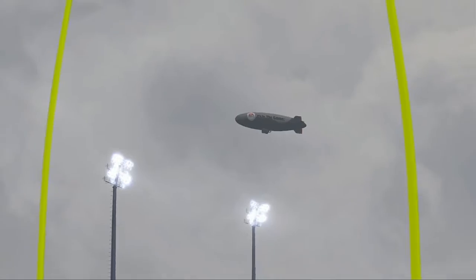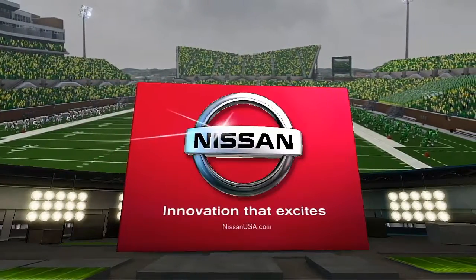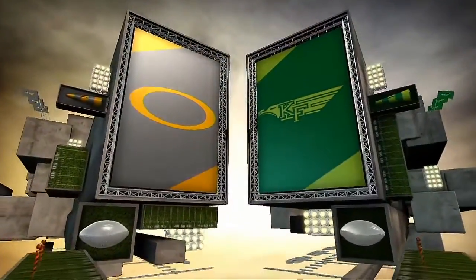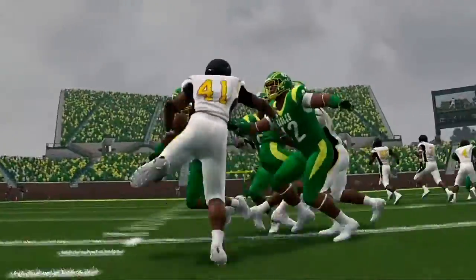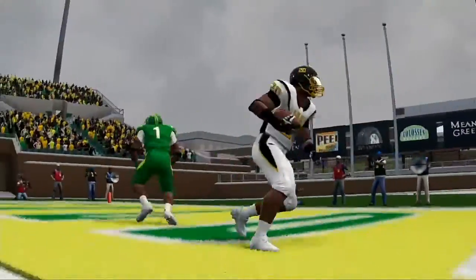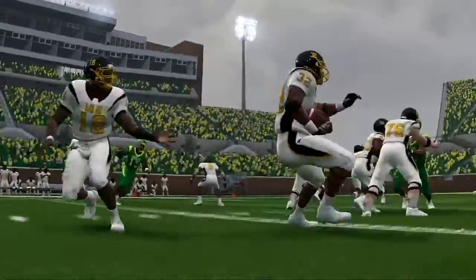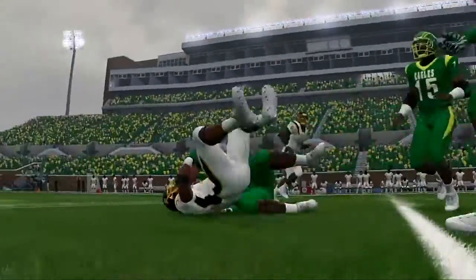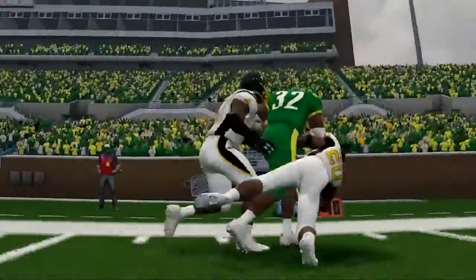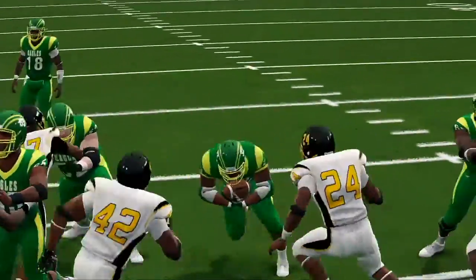Hi, everybody. Glad to have you with us on the EA Sports NCAA Football 14 Halftime Show presented by Nissan. Innovation that excites. Bruce Davis, David Pollack here in the studio, as always, to lend a little perspective to what just went down in the first 30 minutes. One thing has been apparent in this first half: both defensive coordinators a step ahead of their counterparts on offense. They've had the answer for every formation, every shift, every movement, every motion that they've tried to come up with.